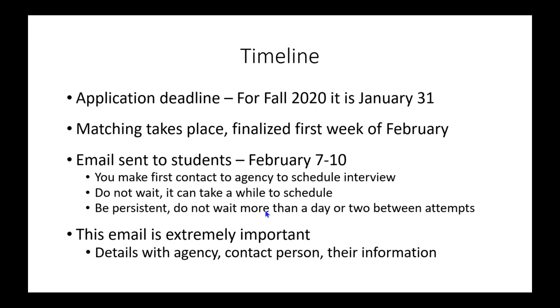So she and I consult and we start putting this together, and we decide which students are going to go into which agencies. And then from there, you will get your first information. You'll get an email from me telling you which agency and who to contact and their contact information. Now, this is important because you are making the first contact. The agency is getting your information, and I'll go into that on the next screen, but you are the one that's reaching out to the agency. The agency's not called you to schedule the interview. You are going to call them. Sometimes call and sometimes email.